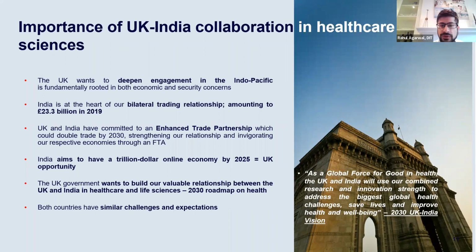So the first message I want to give you is about the importance and acceleration of our economic relationship with India. As part of an integrated review of security, defense, development, and foreign policy, the UK wants to deepen its engagement with the Indo-Pacific. And this is the case in economic terms as well, with India being one of the most dynamic and fast-growing economies at the heart of the Indo-Pacific. Our bilateral trade in 2019 was £23 billion, and we at DIT are exploring a future free trade agreement with India, which also includes UK market access for all sectors, including healthcare, life sciences, and technology.